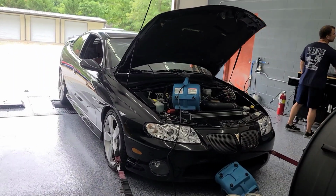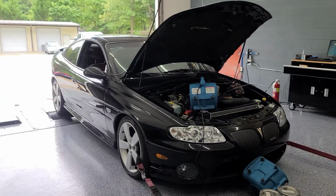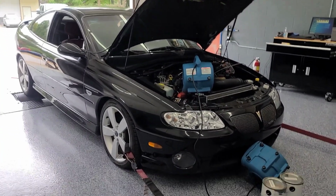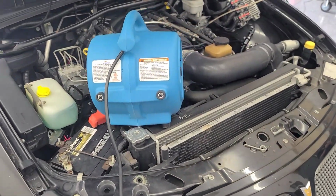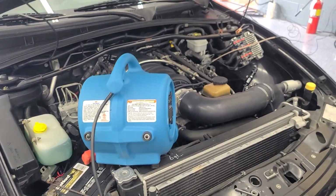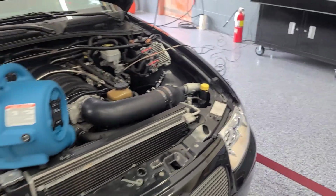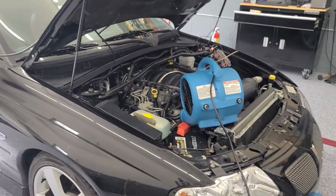Today we have a 2006 GTO, stock cam, automatic car, with a built trans converter and an APS twin turbo kit. We started off tuning it and made about 7-8 pounds. We've been working it up. We're gonna stop here at about 11 pounds as we're running out of injector, probably fuel system.